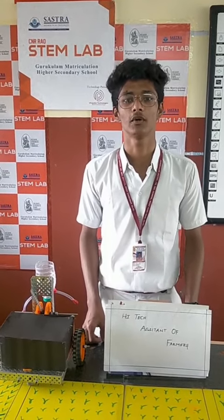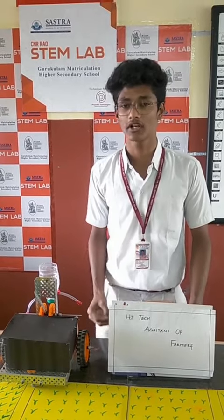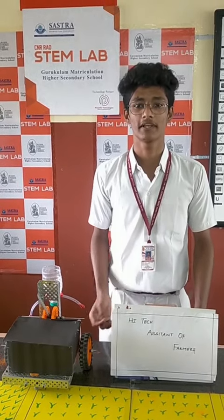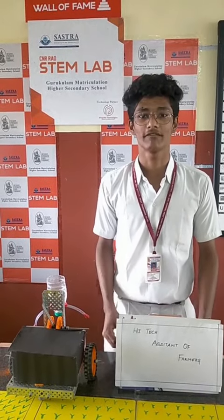Today, I am here to explain my model, High-Tech Assistant of Farmer. It is very useful for farmers to spray fertilizer and water in an automatic manner. We can make any number of projects by using this technology. I wanted to help farmers, so I have chosen this model. The equipment can be used in places where the farmer cannot enter.